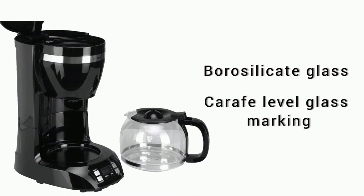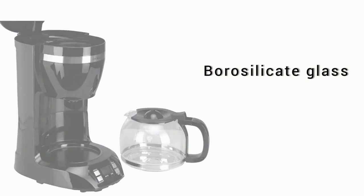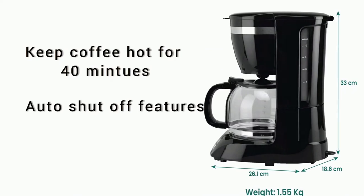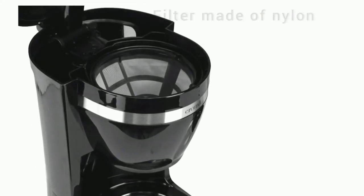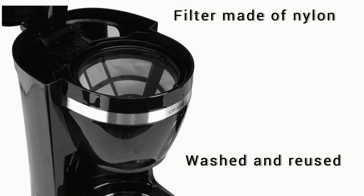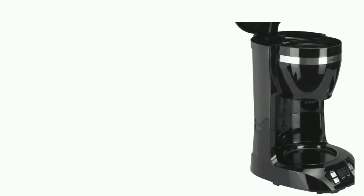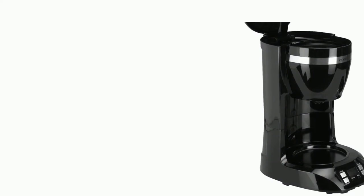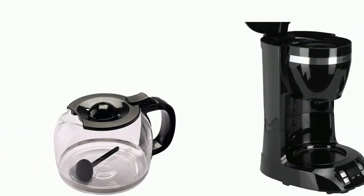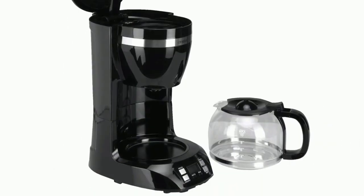The best feature of this coffee maker is that it keeps your coffee warm up to 40 minutes. And has an auto shut off additional feature. The filter is made of nylon, so it can be washed and reused for longer durability. The package contains drip coffee machine, filter funnel, carafe, instruction manual, and a plastic spoon. Warranty is 2 years.